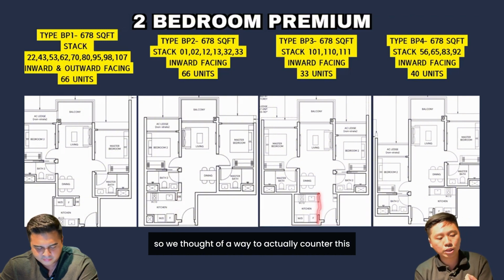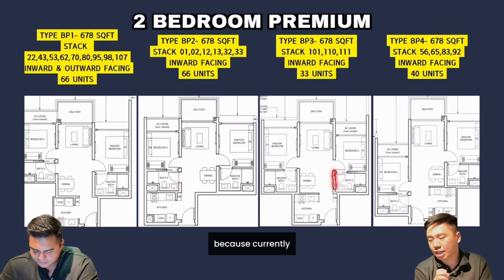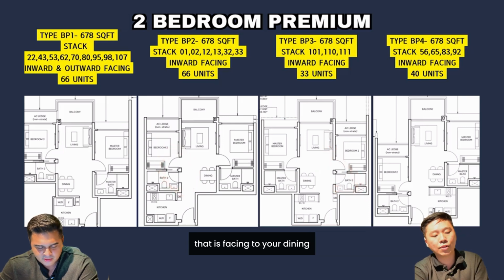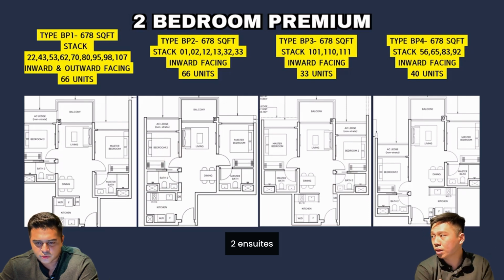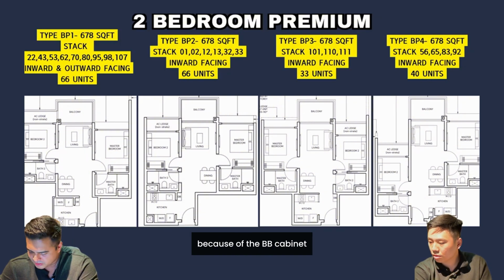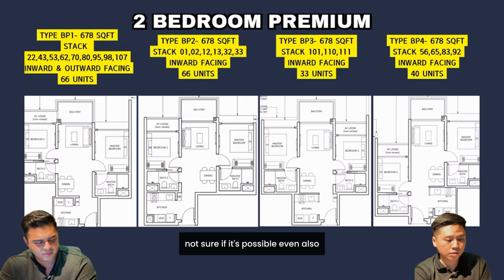So we thought of a way to counter this, which is to enclose your common bathroom, because currently we see that it's a Jack and Jill kind of concept. By enclosing the side that is facing your dining, you get sort of 2 master rooms, 2 ensuite bathrooms as well. The other 2 layouts are a bit difficult to enclose because of the DB cabinet. Correct. Could still be possible, but I think it will face difficulty. Not sure if it's even possible.